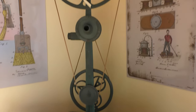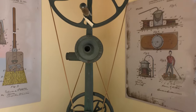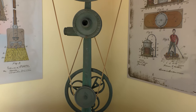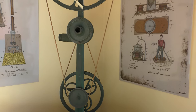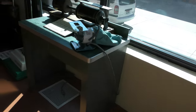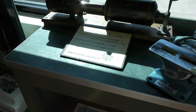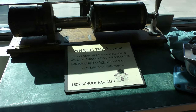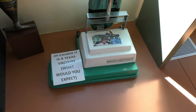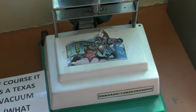The Egan vacuum. Twin set of belts gives the machine a tremendous mechanical advantage. Suction is generated by a fan chamber at the center of the machine. What is it? It's a vacuum. Of course, it's Texas vacuum. It's bigger. Everything's bigger in Texas.